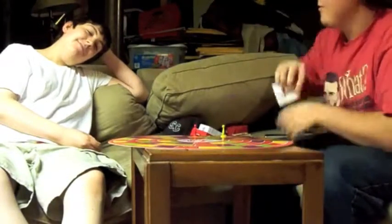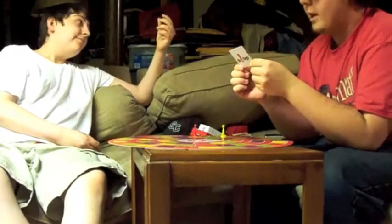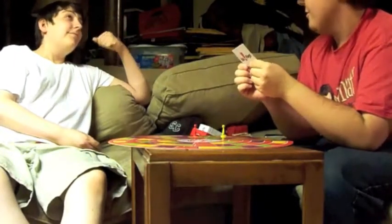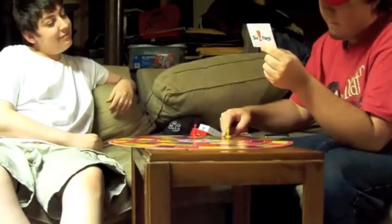Six Flags! Finish the Six Flags slogan: more flags, more blank. Fun. Correct. You get to move to purple. Boosh.